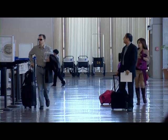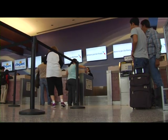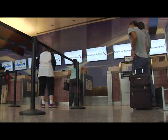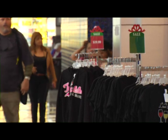And so we're really working hard to make certain we're giving our passengers the amenities so that it's easy for them, and it makes perfect sense when we tell them, fly McAllen, that it becomes that action that they take.